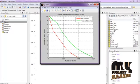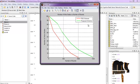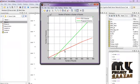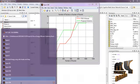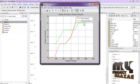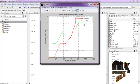This is the number of alive nodes versus number of rounds for the existing PSO scheme and our proposed ECS scheme. This is the number of packets delivered when increasing the number of rounds for PSO and our proposed ECS scheme. This is the number of packets versus number of rounds between the existing PSO scheme and our proposed scheme. Finally, we achieved the maximum number of packets delivered and the minimum number of dead nodes using our ECS scheme. Thank you.